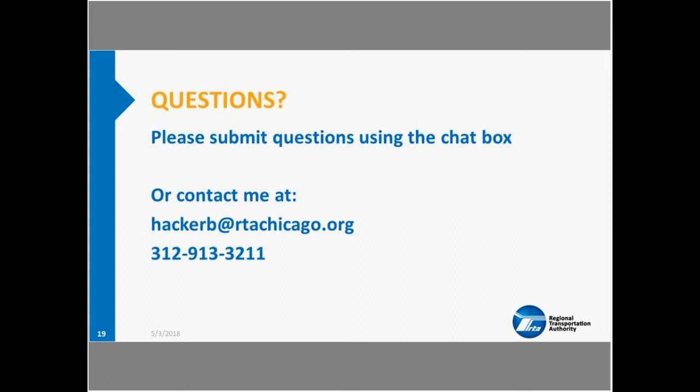Let's see, we've got another question here. Can a project be a new project? Does it have to be recommended by other sources like a bike ped plan or committee or a planning document or other source? Like I mentioned previously, we do want projects to be relevant to a plan that was done. However, we don't ask that the project be literally recommended in the plan.